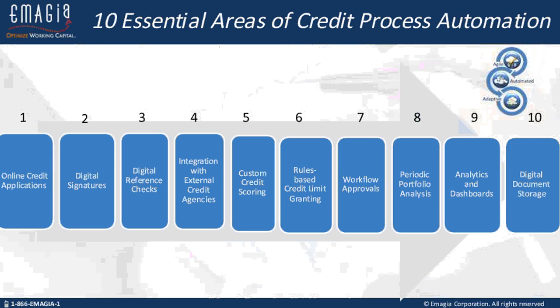So when looking at whether or not you want to automate, we believe that there are 10 important areas to examine when thinking about the credit automation process. We like to say that our goal is to become more agile, automated, and adaptive. And we look at, as I said, these 10 different areas. We look at online applications. We'll talk about the areas of digital signatures, reference checks. People still do reference checks, but many of you are still doing them old school.